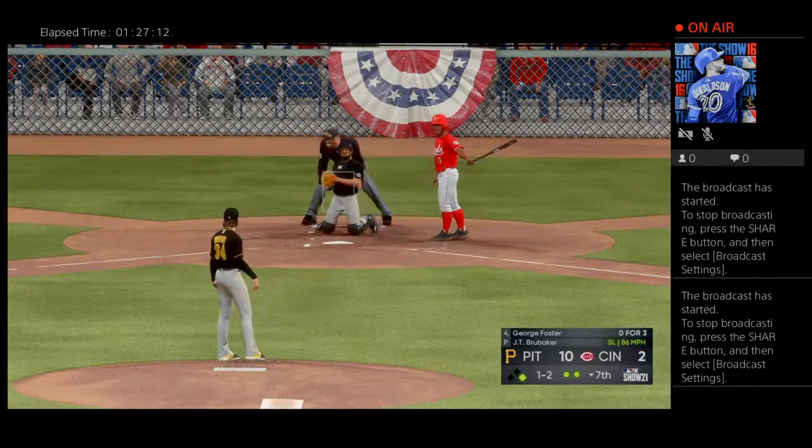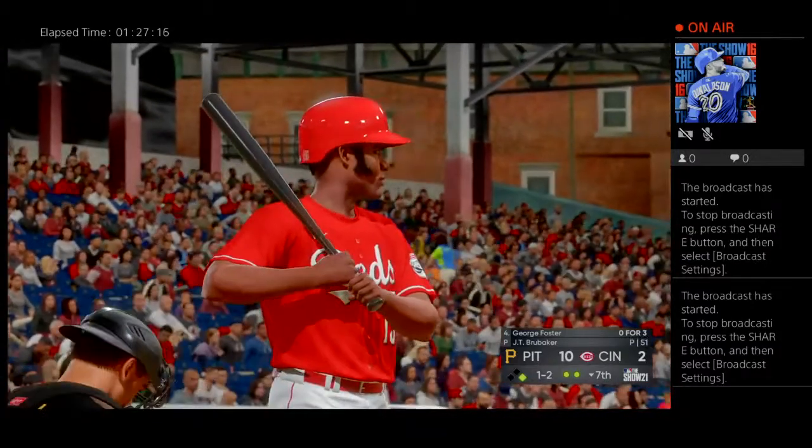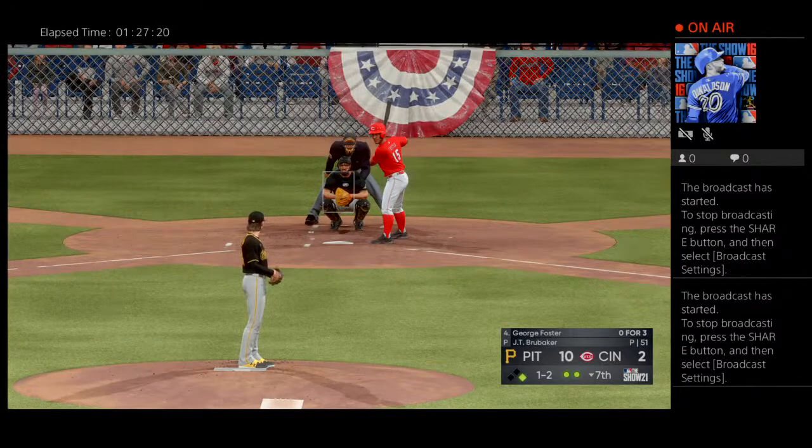That one bends into the zone. A strike on the breaking ball. He's looking pretty passive here, hitting with a chance to drive in a run. Gonna have to make something happen with 2 strikes now.